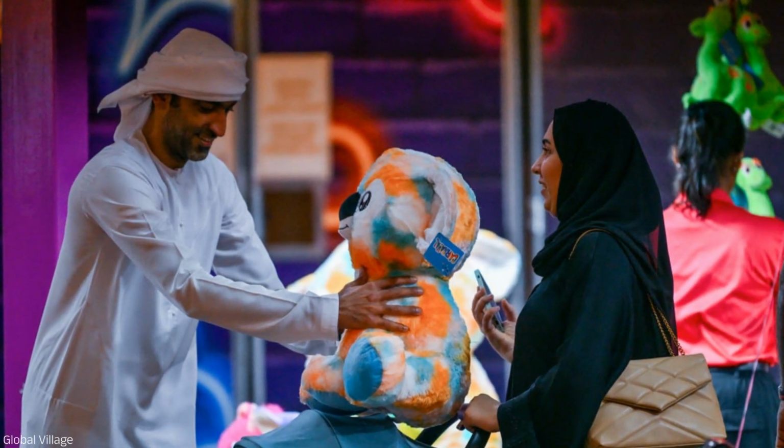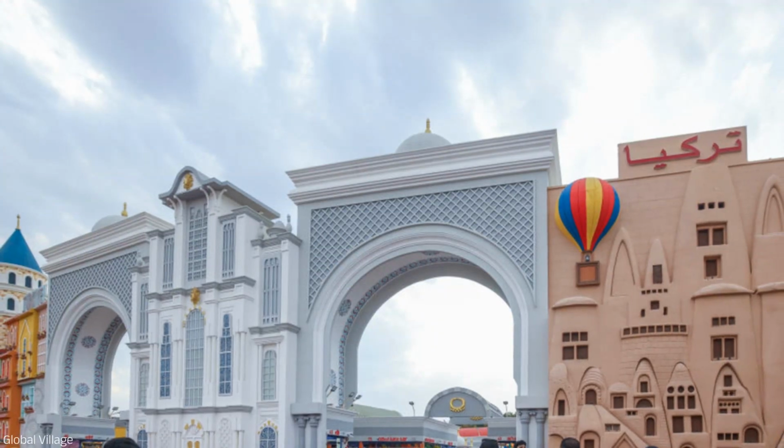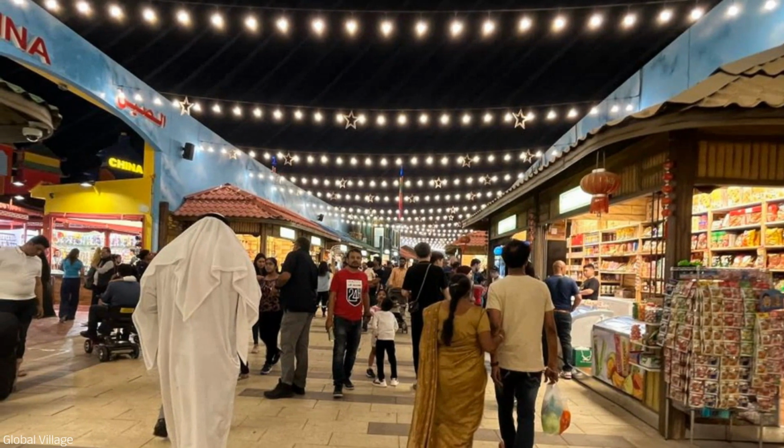The park also offers a variety of international cuisines and street food. With its lively atmosphere and diverse attractions, Global Village is a unique destination for families and tourists celebrating global cultures in a vibrant and immersive setting.